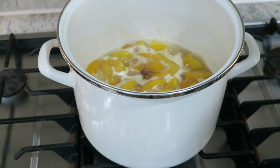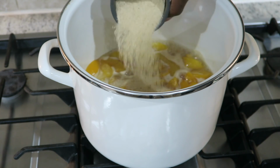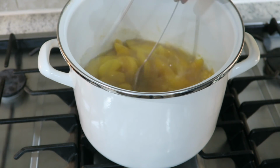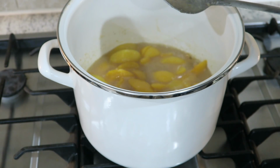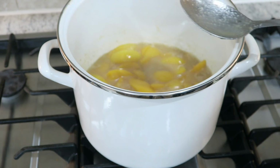It is simmering really good now, so we're gonna go ahead and add in our breadcrumbs. Just stir that around. All right, that has thickened up nicely. So we're gonna grab this and head back over and pour this into our dish.